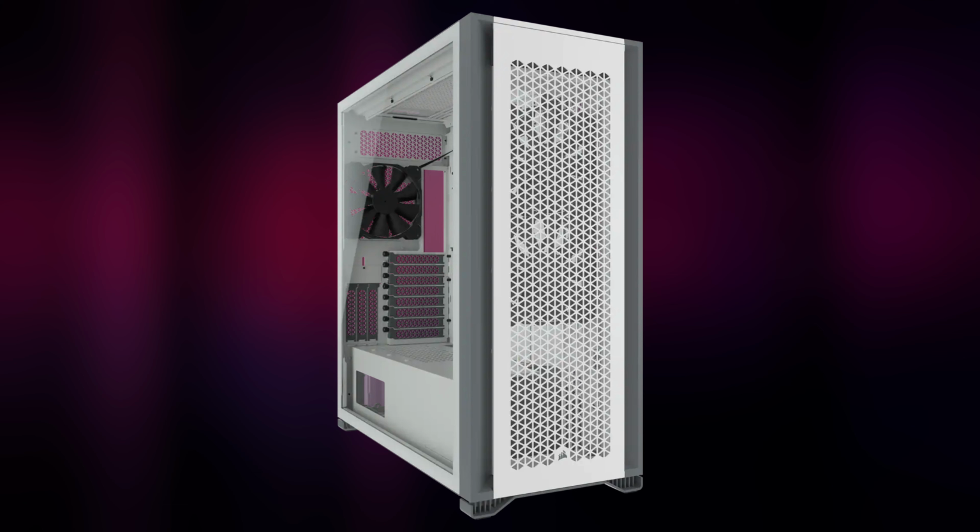The last few cases from Corsair really took the company back to their roots and focused on the same design principles, while coming in different sizes to appeal to a broader consumer audience. For those wanting the no frills approach and value for money, the 4000 series. For those wanting a bit more space, the 5000 series. And for those wanting balls to the wall space for custom loop water cooling, the 7000 series.